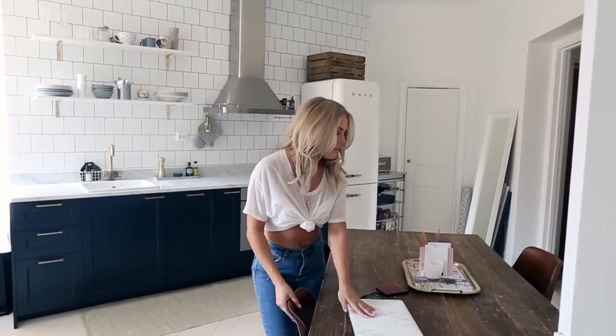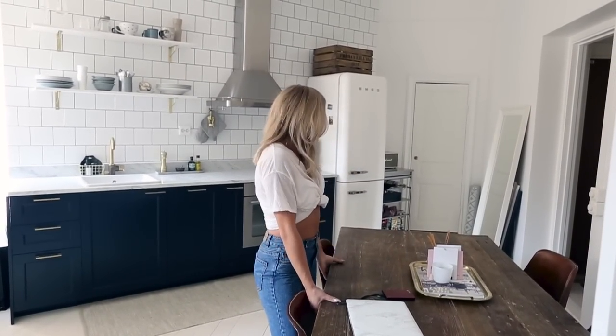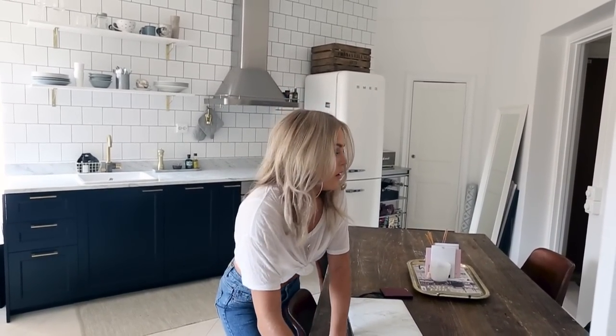This is usually where I vlog. As you can see, I have my computer over here. And we have a pretty big kitchen table just because we love to have dinners with friends and invite people over and stuff. So this table is one of my favorite things in this apartment. It's very rustique and old. We also bought these chairs secondhand. I love to mix secondhand with new stuff.